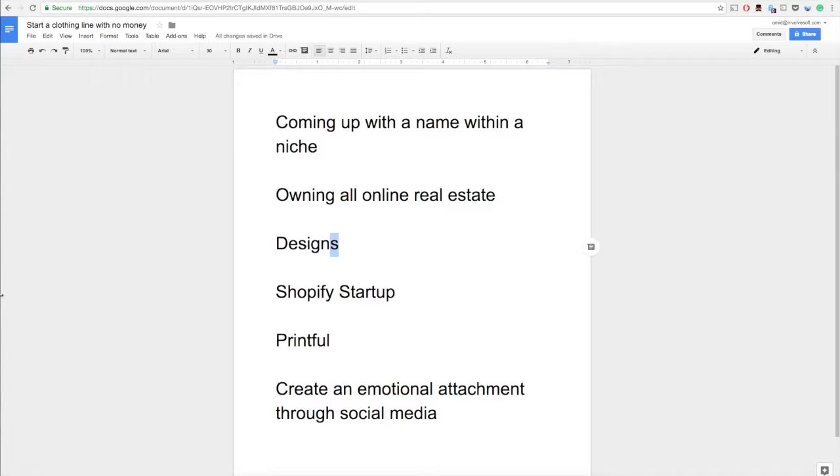Next we're going to go over Shopify Startup. Shopify is the platform that you build your website on and create your whole store on. When your customer buys from your website and your product gets shipped to them, it's through Shopify. So Shopify is basically just the website builder.